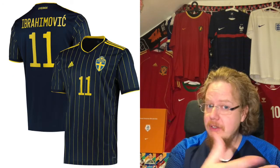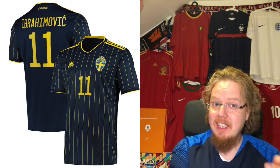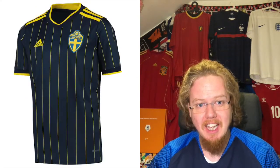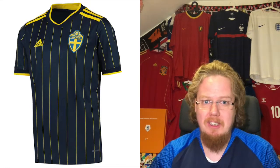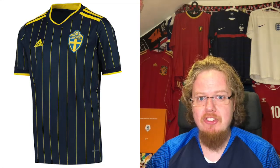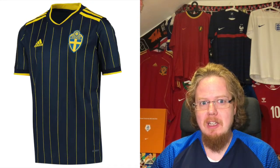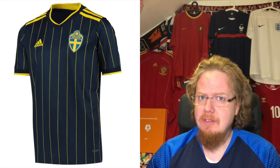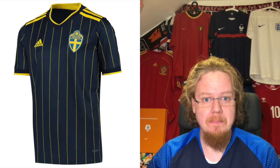Names and numbers now, here we have Ibra's proper number, 11, of course. So that also looks nice. And as I have already said, I'm not necessarily dying to get it, but if I was about to get a Sweden away jersey, this one here is pretty much high on my list. I hope that maybe Sweden gets eliminated soonish, and then this jersey will be cheaper, and then I have a nice Sweden away jersey, something along these lines.